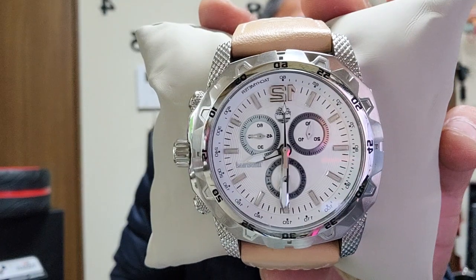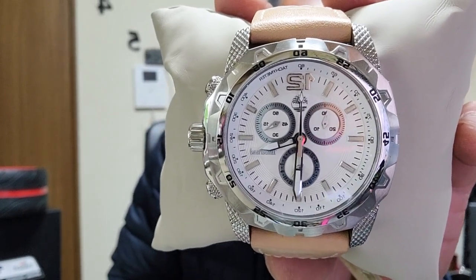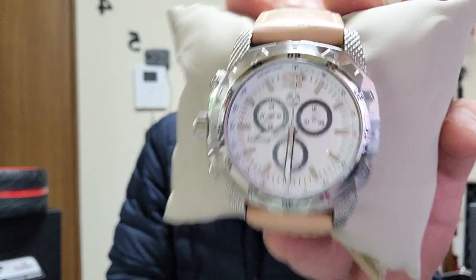At the bottom, it's the day indicator, I suppose. Yes, it's a day indicator. And for its stopwatch function, I believe it's the one on the top, on the opposite side of the seconds counter. So that's our Timberland Winter Soldier timepiece. That's already the third timepiece for today.